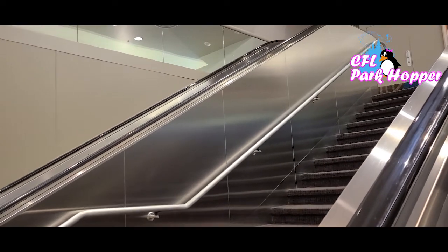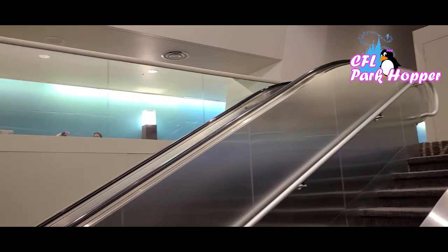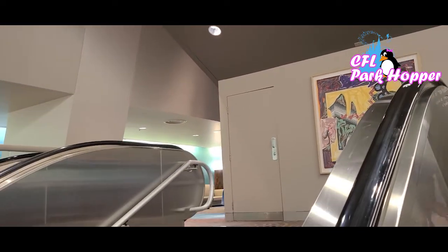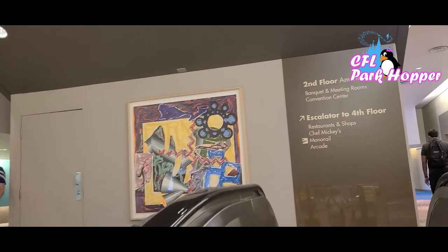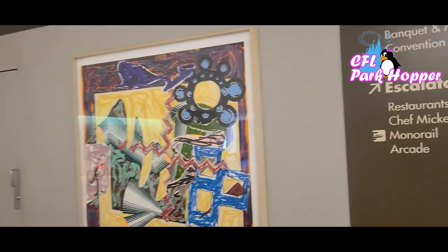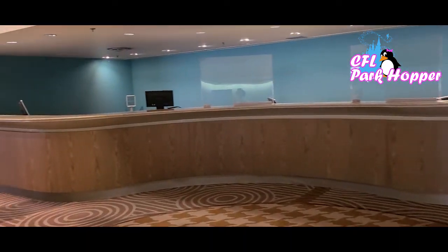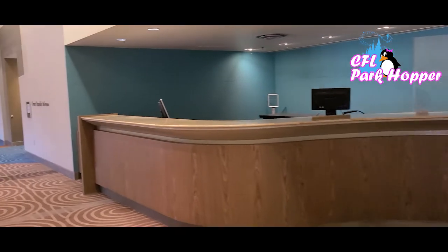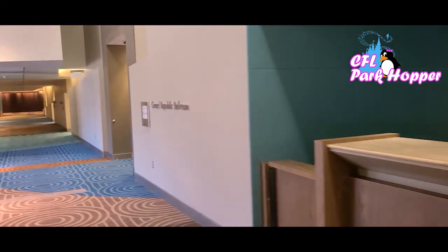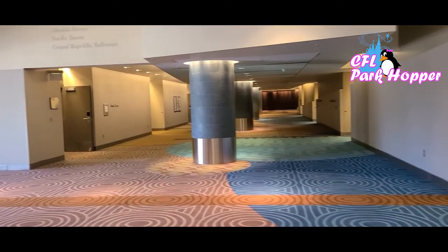The rooms have just been remodeled to look like the Incredibles. I'm not staying here at the hotel today, so I can't show you the inside of a room. But if you Google or check out YouTube, I'm sure there are some videos of the rooms and what they currently look like with the Incredibles theming. It's not really heavily Incredibles themed. It's a pretty mild theme, where there are hints of the Incredibles, but it's not like the whole thing looks like a cartoon. So I think that's pretty cool.